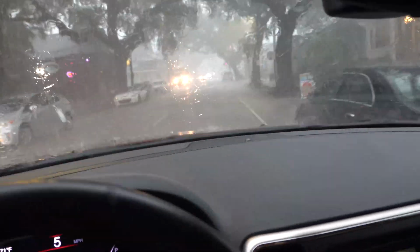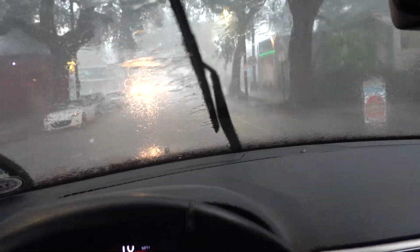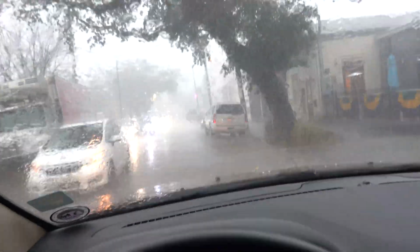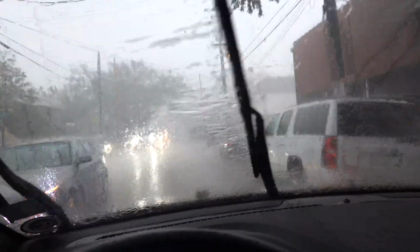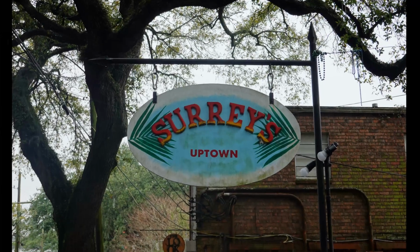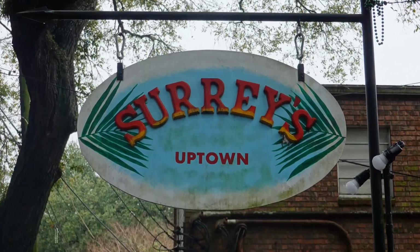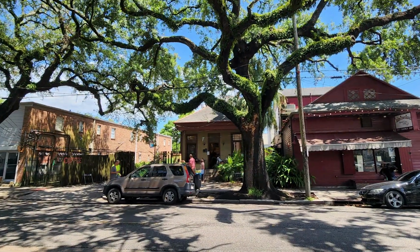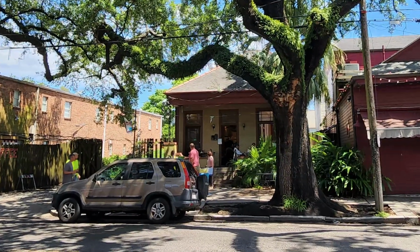Another gloriously rainy day in New Orleans as we attempt to go out for a little brunch on this most amazingly moist day. So it'll be a fun adventure yet again. Join us as we visit Surrey's Uptown, which is the second location of Surrey's Café and Juice Bar. We're on a search for the top New Orleans breakfast brunch spots.